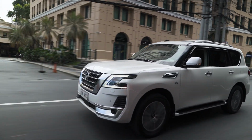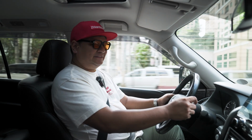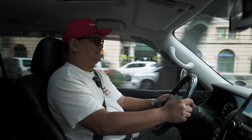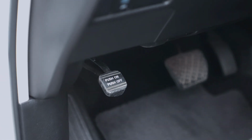Now, for those saying that the Patrol is definitely showing its age, yeah, I would definitely tend to agree. And this is one of the clues to tell you of its age. A manual foot brake, right there.